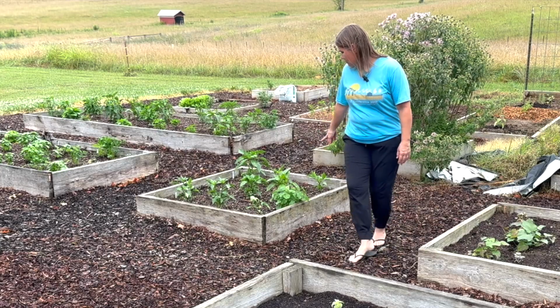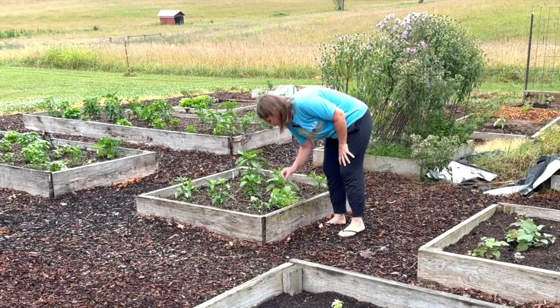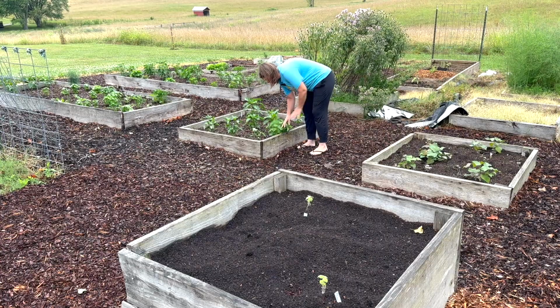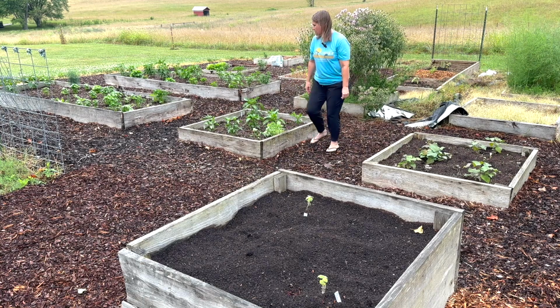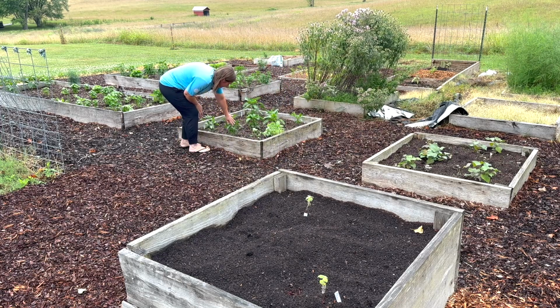Over in this box, we have more peppers and the nasturtium. This one's doing well. This is not a big trailing one. It's like a bushy nasturtium. It is a tip-top mahogany. It's got pretty red flowers. And then these are various peppers that are doing well and getting flowers. Let's see, we've got flower here.